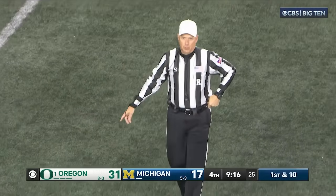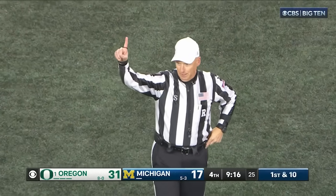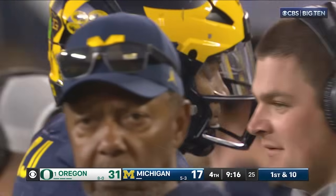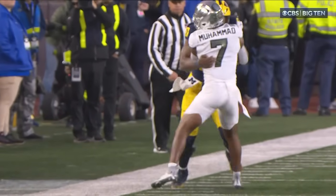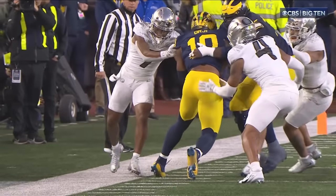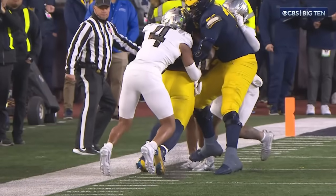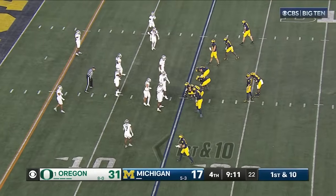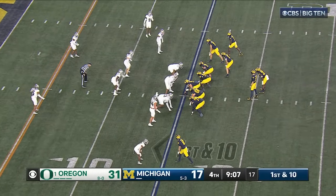After a replay review, the runner was out of bounds at the 15-yard line. It's 1st down. The replay we saw, he wasn't out of bounds. So let's see where he was. I don't think his heel came down on that play, did it? Do you see him out of bounds yet? Not really. There. Is that the 15? Must be. So make it a 26-yard gain at the 15, 1st down.